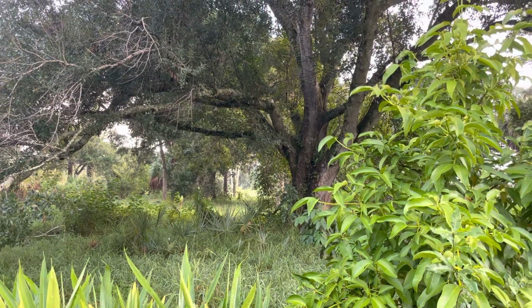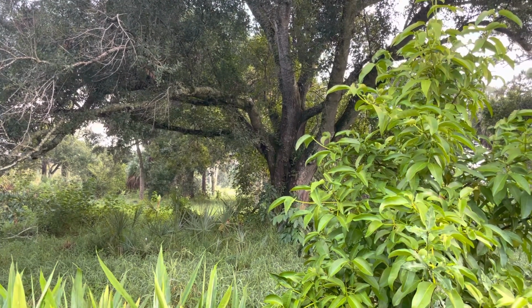Natural orchard floor management for soil health. Tropical fruit trees.